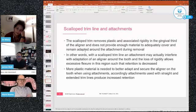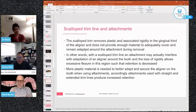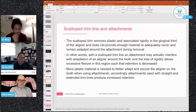In other words, a scallop trim line with an attachment actually interferes with adaptation of the aligner, the plastic around the tooth, and the loss of rigidity allows excessive flexure in the region so that retention is decreased. And if we go the other way, adding more plastic material to adapt and secure the aligner on the tooth when using attachments, attachments used with straight and extended trim lines produce increased retention, because now there's enough plastic to cover not just the tooth, but the whole attachment.